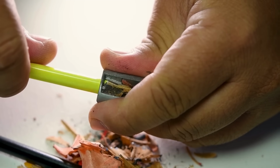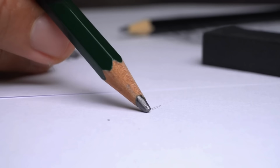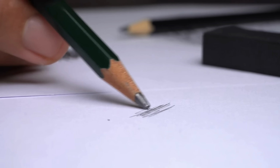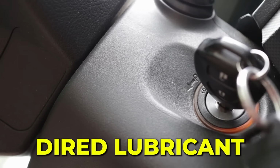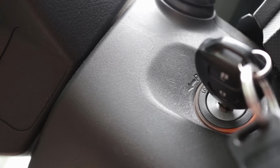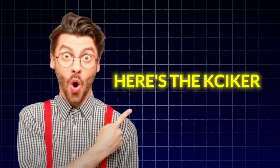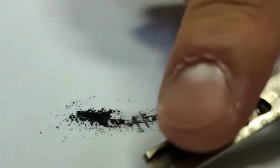A pencil costs less than $1 and can fix your key locks on multiple vehicles. No spray cans, no special tools, just graphite doing what it's been doing for centuries. What they don't tell you is that most key sticking problems aren't actually about the key. It's dirt, dust, and dried up old lubricant clogging the lock cylinder. Graphite cuts right through all of that. And here's the kicker. Locksmiths will charge you $50 to $150 for a service call to fix something you just solved with a pencil from your desk drawer.